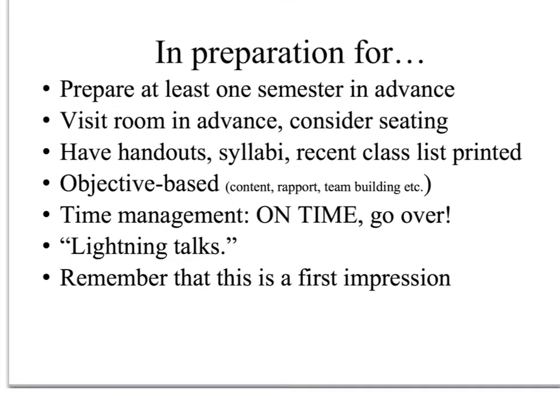In preparation for the first day, it is recommended to prepare as soon as possible, preferably one semester in advance, giving enough time to truly plan. Once you know what courses you will be teaching and where, visit that room and consider seating. Do you have auditorium-style seating, attached desks and chairs, desks bolted to the ground, or is everything movable? That's important when considering what activities you are going to run in your course and how you will move around your room as you are teaching.